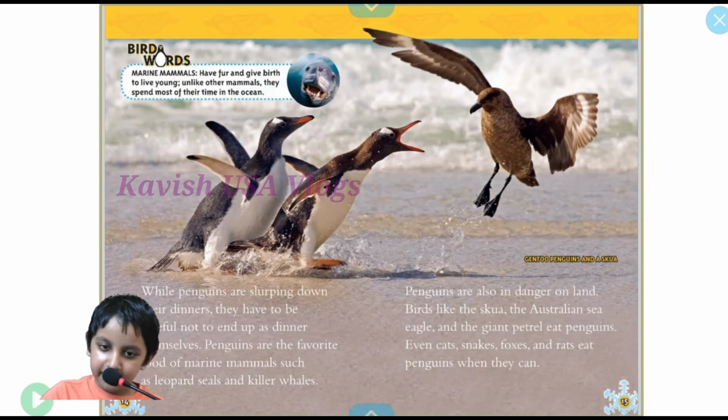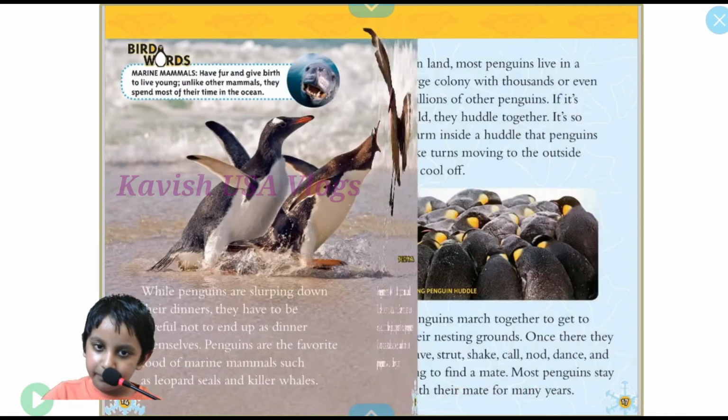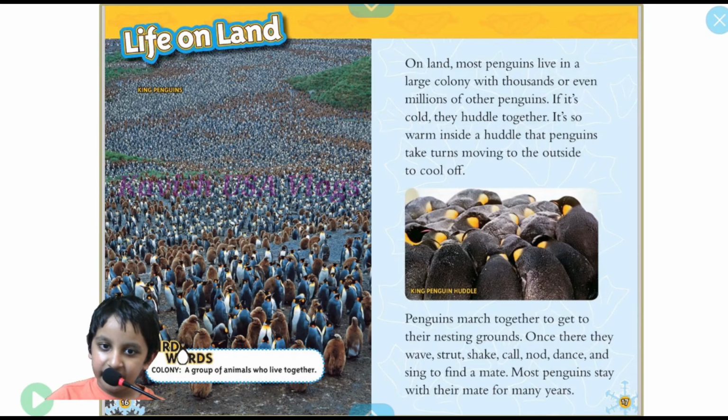Again, there's two penguins and a skua. Life on land, king penguins. Colony: a group of animals who live together. On land, most penguins live in a large colony with thousands or even millions of other penguins. If it's so cold, they huddle up together so it's warm on the inside. It's so warm inside a huddle that penguins take turns moving to the outside to cool off.